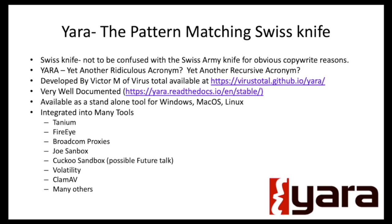It was created by Victor M, who is an employee of VirusTotal, and it's available on VirusTotal's GitHub repository, and it just has a lot of very good capabilities.